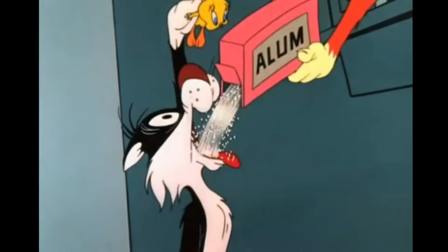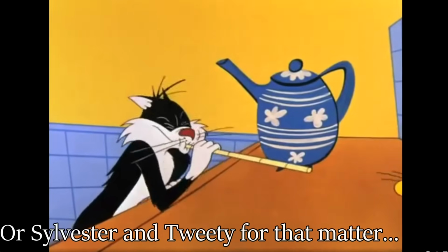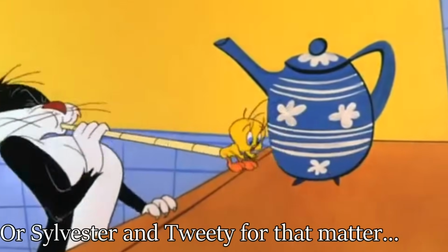When I think alum, all I can think about is Tom and Jerry cartoons. You put alum in something and it makes Tom's mouth go like this. That's all I know about alum. And then he has to try to suck up Jerry with a straw. But I'm going to use this because traditionally I think this is what you're supposed to use. Let's go.